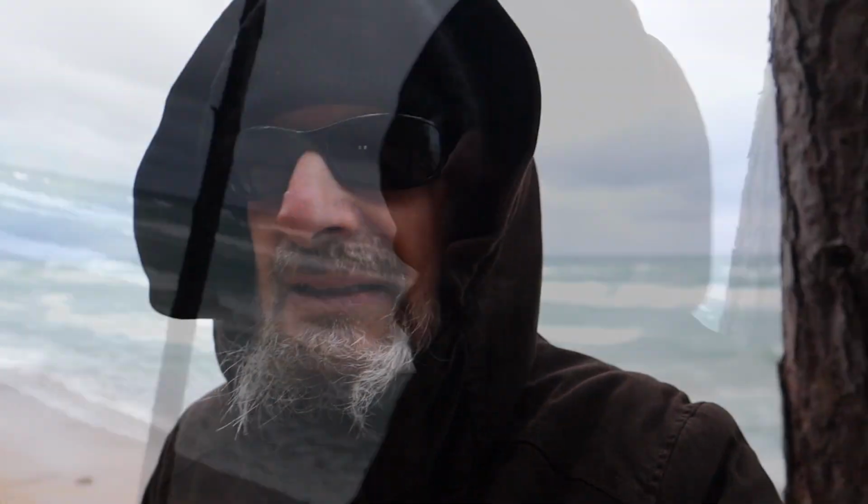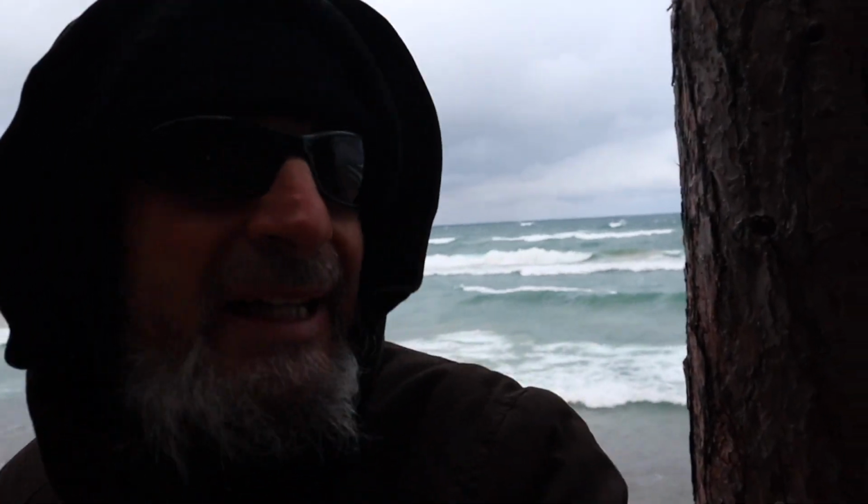Wow! Unbelievable out here. I'm hiding behind this tree because it's getting stronger as I'm standing here. Now, there's some bad storms coming in, I can see that.